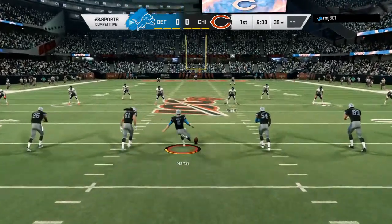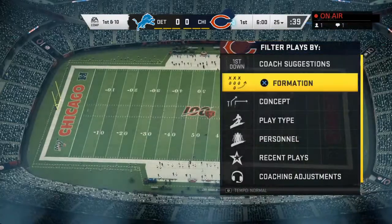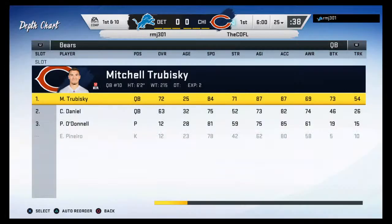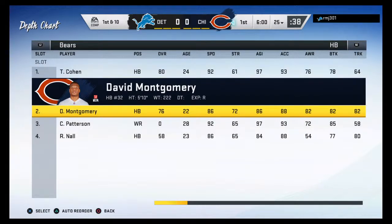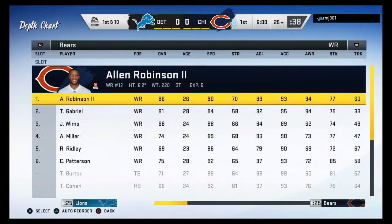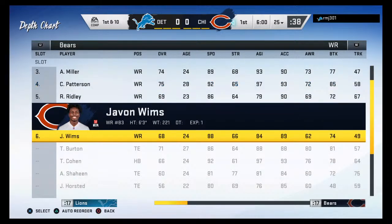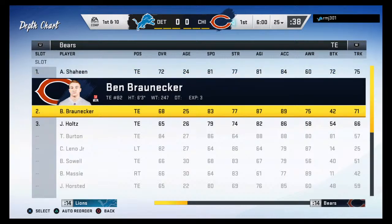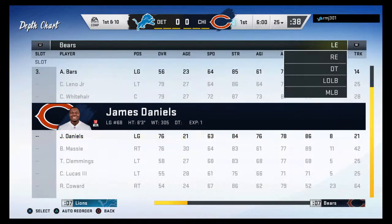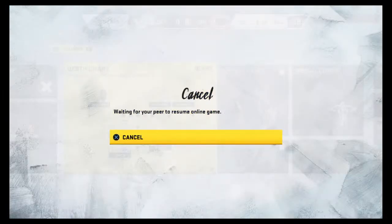Here's the punter, Sam Martin, now ready to get us started. And off we go from Soldier Field. And they will not get a chance to return this one as it's through the end zone. For a touchback.